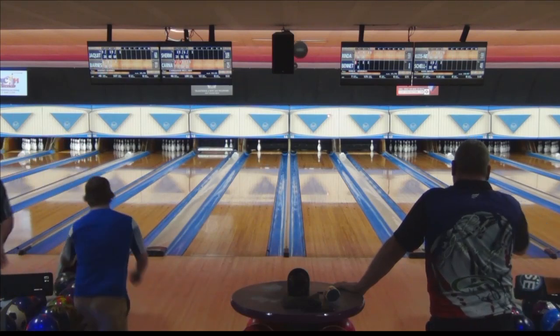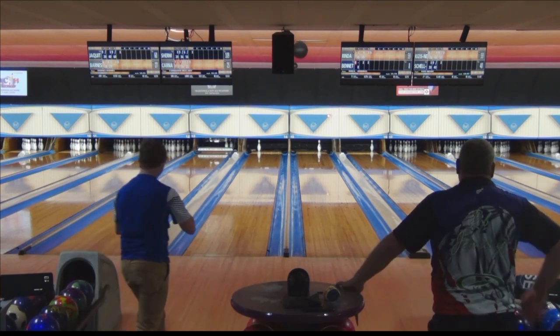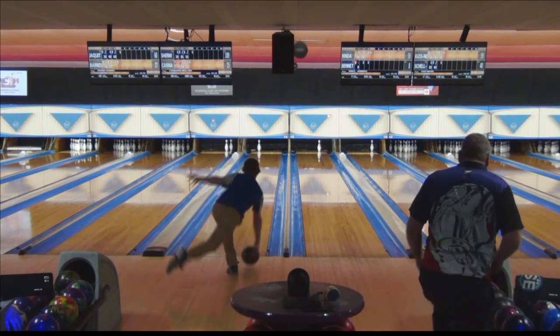Okay, we have a little bit of a delay on the scratch side. I believe we're waiting for the ball return. Rob has a 6-pin standing, and Anthony Nyer will look to convert his 10-pin.